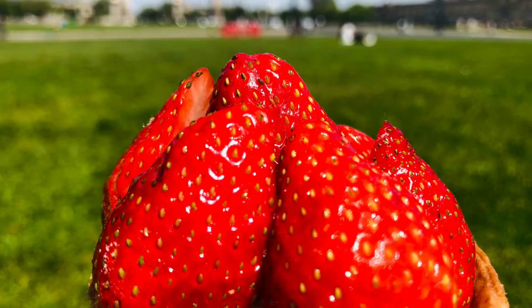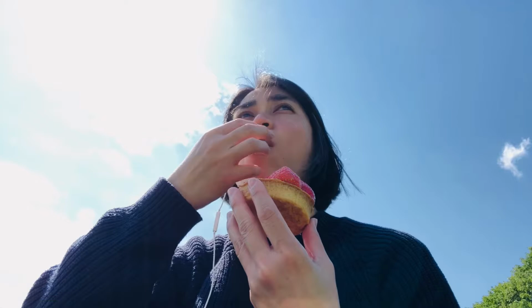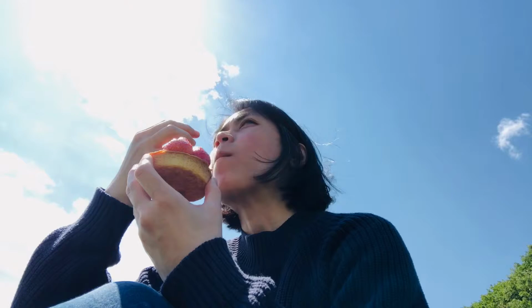Ayun, kainin na natin siya. Look. Strawberries. So, syempre, naglinis muna tayo ng hands. Tamis ng strawberry, grabe.